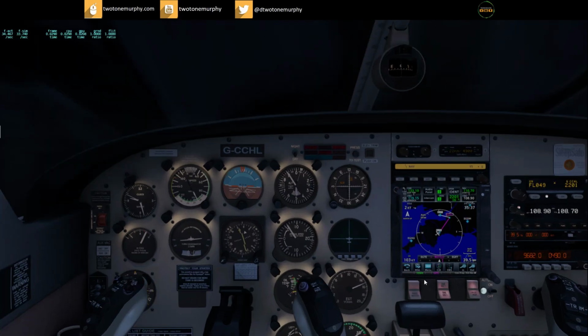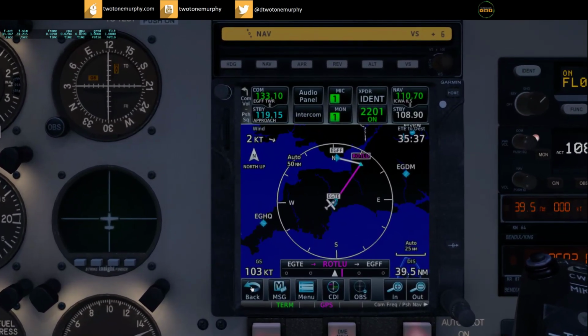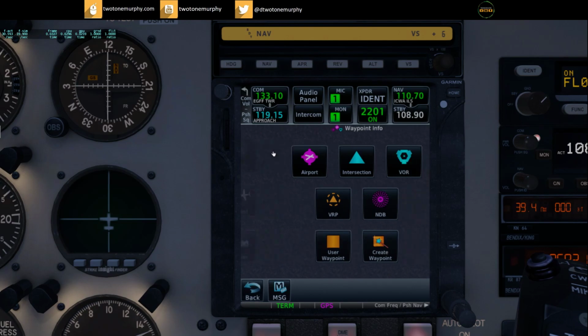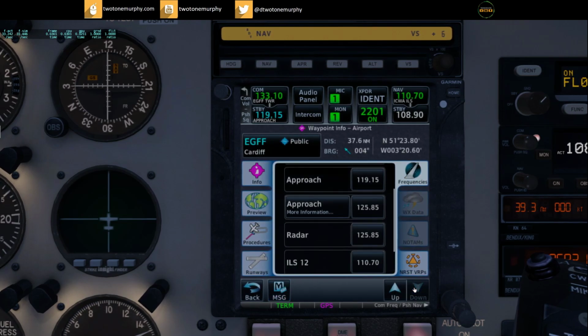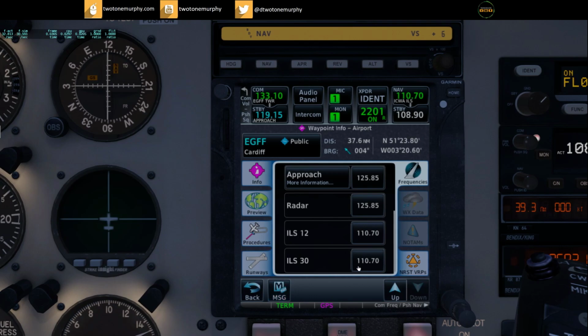So, while we're en route here, we can go figure out what our waypoint information is going to be. And we're expecting ILS 30. 1070 is loaded into our nav switch here. But with this GTN, all you have to do is click on whichever one you want. It'll then put it into your reserve. So we can always drop 110. Oh, they're the same. That's weird.